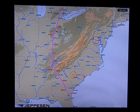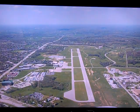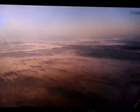It's an 8-hour flight broken into 3 segments. My 2 stops were in Frankfort, Kentucky, FFT, and Cherokee County Airport in Camden, Georgia, CNI. Saying goodbye to the Oakland Pontiac Airport, landing at Frankfort, Kentucky, where some radio problems delayed my trip till the next morning, which was okay because the next morning I had this beautiful sight as the sun broke out over the fog-covered hills.